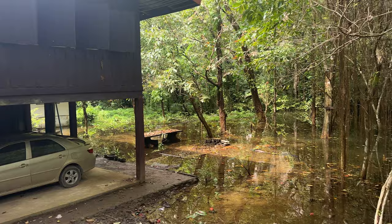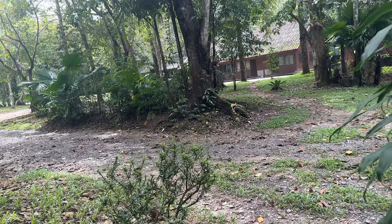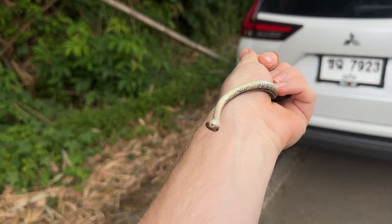So maybe we'll take a poke around the trees. I'm sure some Dracos will be around. Maybe some interesting snakes. Always a chance. Check it out, guys. We just decided to go for a little cruise because the conditions look perfect.